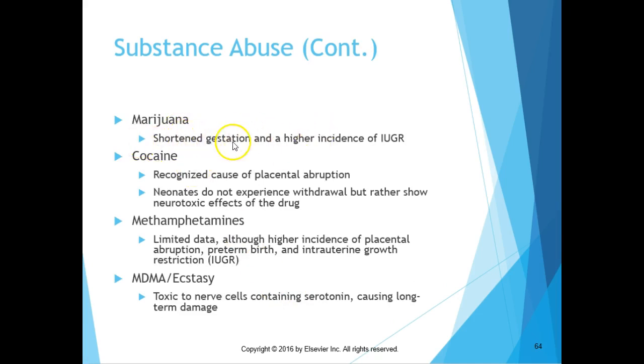Marijuana, we know that there can be short limb syndrome. We can have preterm labor with marijuana. Cocaine, of course, causes a big vasoconstriction and causes the placenta to tear off of the wall of the uterine lining. Methamphetamines, of course, anything that can cause a vasoconstriction, can cause placental abruption, preterm birth, IUGR. Ecstasy, we know that it can cause damage to cells containing serotonin, which is super sad because they will not have the same happiness and satisfaction that most people have that do not have damaged cells that contain serotonin.